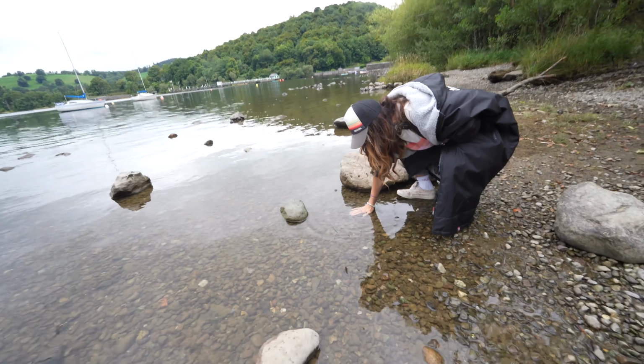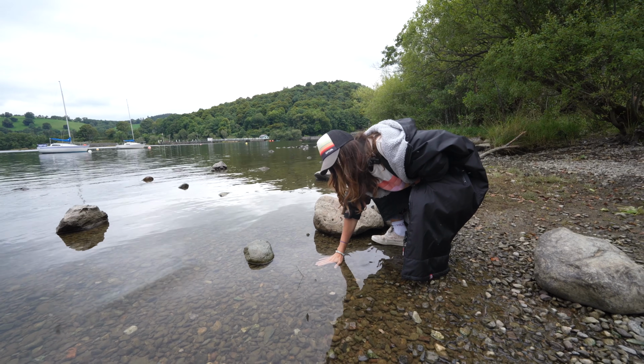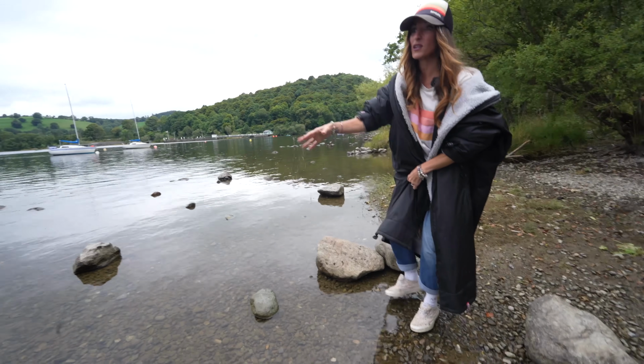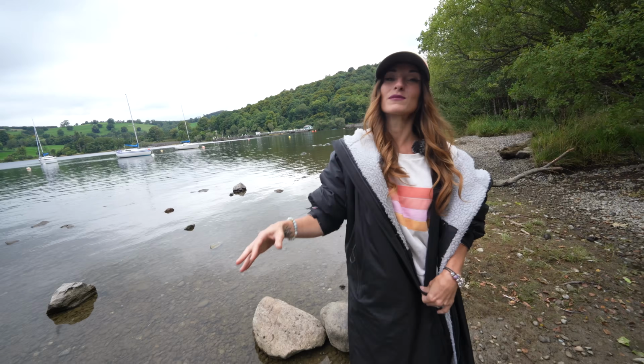Oh my God, it's actually really warm. What, warm enough to swim? Feel it yourself. I am happy with that. You going in? I'm really happy. Honestly, it's actually really warm. I was expecting it to be a lot colder than that. I definitely could swim in that. If the sun comes up, it'd be even better.